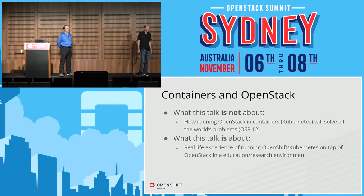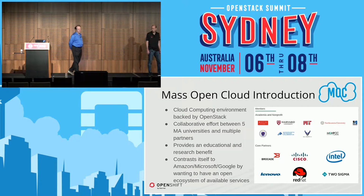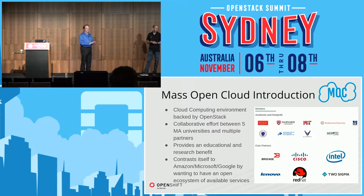What we are going to talk about is some real life experience of running a container platform in OpenShift on top of OpenStack, in a research and education environment. Hi, my name is Rob Barron. I am with the Massachusetts Open Cloud. This is a collaborative effort among 5 Boston area universities: Harvard, MIT, Boston University, Northeastern, and UMass, as well as some corporate and nonprofit partners.